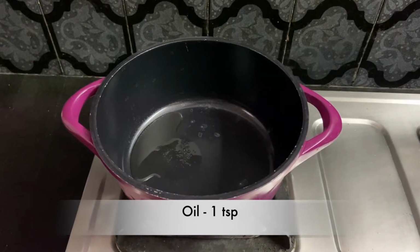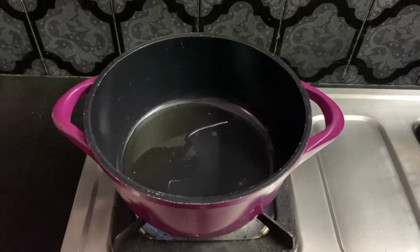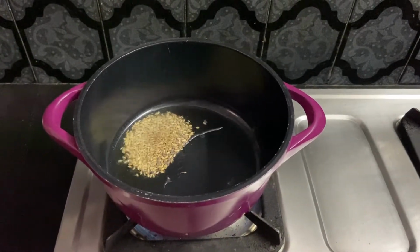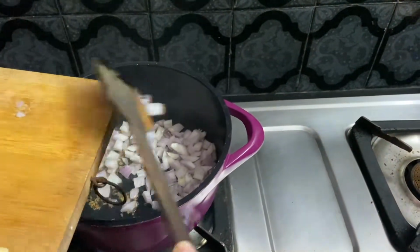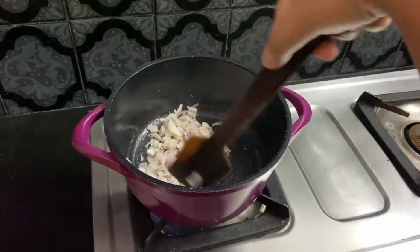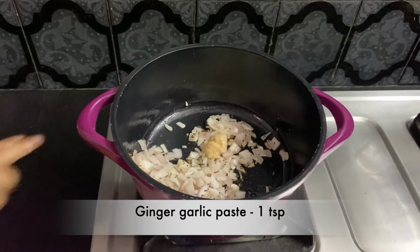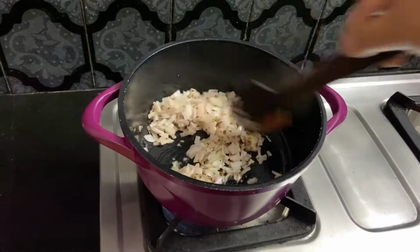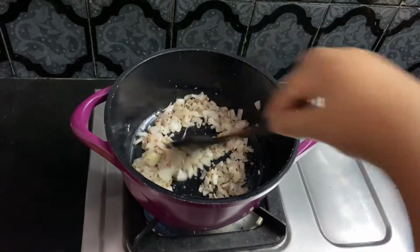So in a kadai, I've taken 1 teaspoon of oil and 1 teaspoon of ghee. Once the oil and ghee mixture is hot, you can add 1 teaspoon of jeera and let it splutter. Once the jeera has spluttered, I am adding in 1 big onion finely chopped. Mix it well and let the onions turn a little bit transparent. Then I'm adding in 1 teaspoon of ginger garlic paste. You can of course add in fresh ginger and garlic finely chopped, but I was in a hurry that day, so I'm just adding the ready-made ginger garlic paste.